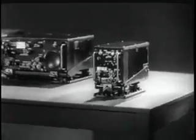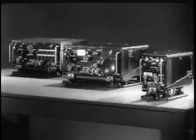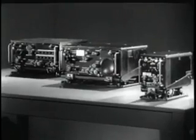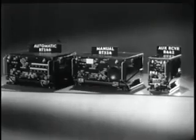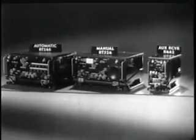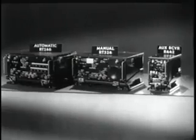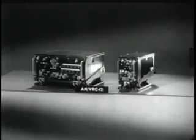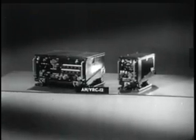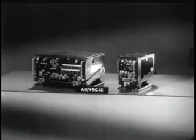How much of a job can these radios do? Before we answer that question, let's discuss the subject of nomenclatures. These three sets are the basic units. Specific combinations of these three basic units make up the AN/VRC-12 and the AN/VRC-43 through 49 systems. The identification AN/VRC-12 refers to a combination of the automatic transceiver RT-246 with the auxiliary receiver R-442.